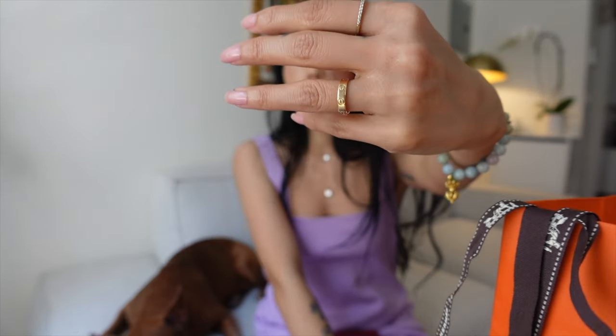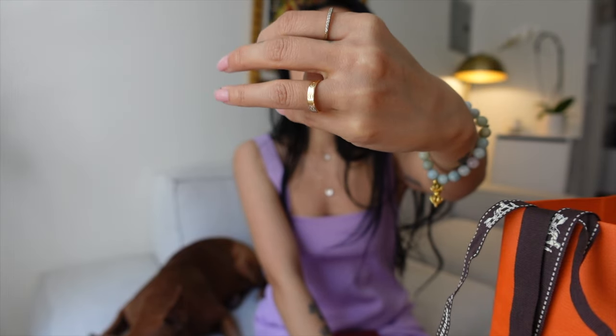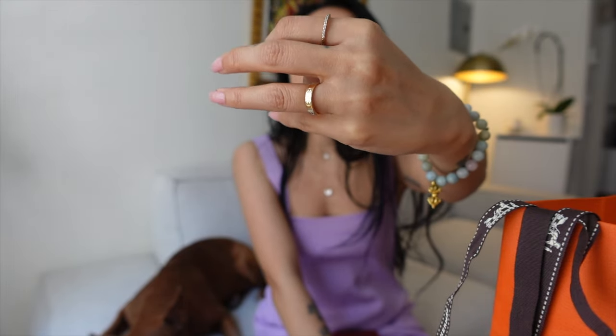What I like about Cartier rings is that they're so light and I'm always wearing them. This one cutie I got a really long time ago. I've had it for quite a few years now and I never take it off. It's the Love ring. It'd be a nice staple to have in your jewelry collection. So those are the items that I picked up at duty free.